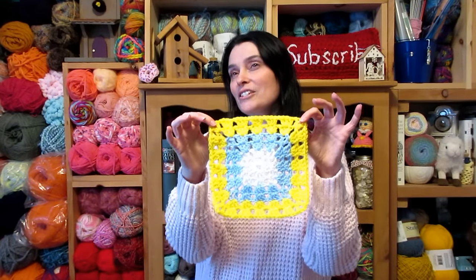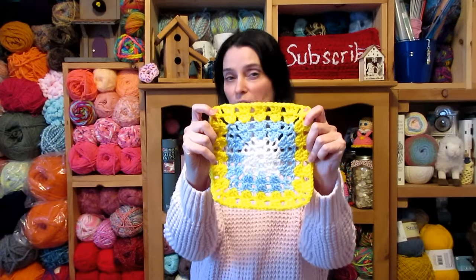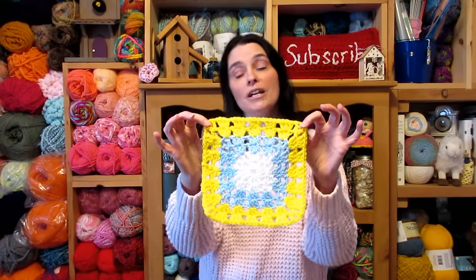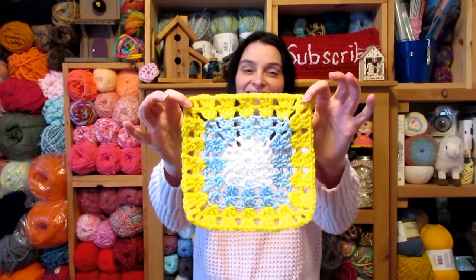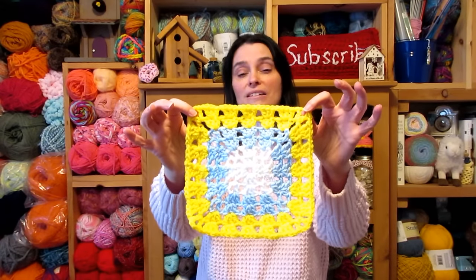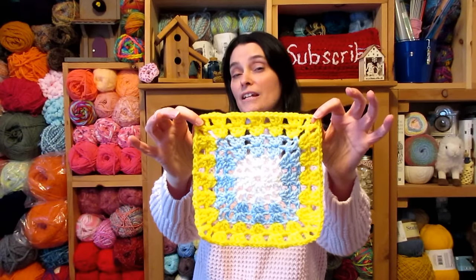And remember I said I suggested you have about three colors for this year's project? That's because there is so much fun to be had by mixing up your colors. I will be using shades of yellow and shades of blue and white. In this square, it's the exact same size, it's the exact same pattern, but I did two rows of white and then two rows of blue and then two rows of yellow as opposed to alternating each row.